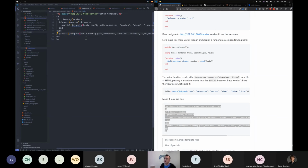What is the difference between a view and the view partial? A view is used to display a large part of a page, so multiple elements, a lot of HTML code, pretty much all of the page, while a partial is used to display a small piece of data. So, especially something that gets repeated multiple times.